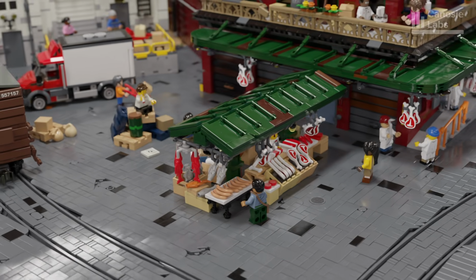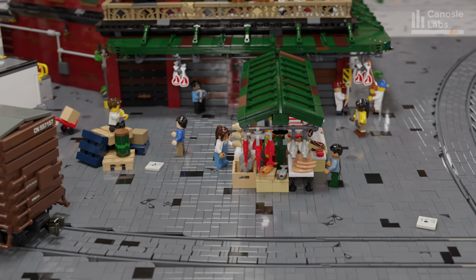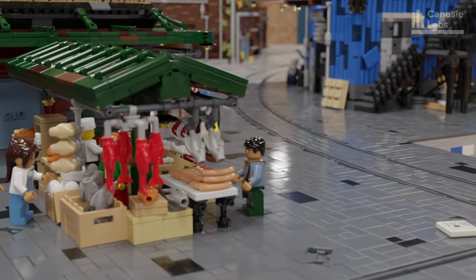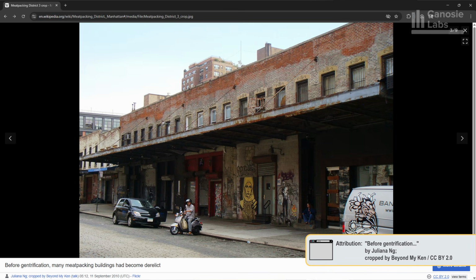At the back, there's a small outdoor retail market. It also sells fish and poultry. I like the look of this space, where people can walk down the alley right along the railway tracks to pick up some groceries.